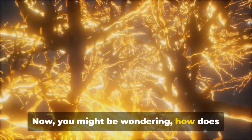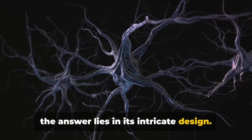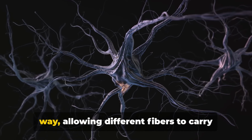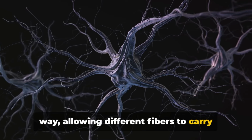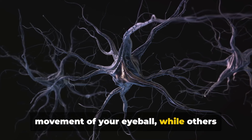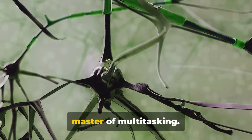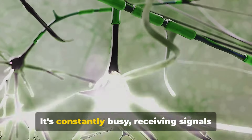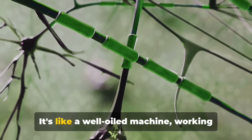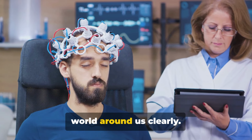Now you might be wondering, how does this nerve handle all these tasks? Well, the answer lies in its intricate design. The nerve fibers within the oculomotor nerve are organized in a very specific way, allowing different fibers to carry out different tasks. For example, some fibers control the movement of your eyeball, while others adjust the size of your pupil. In essence, the oculomotor nerve is a master of multitasking. It's constantly busy, receiving signals from the brain and sending instructions to the eye. It's like a well-oiled machine, working tirelessly to ensure that we can see the world around us clearly.